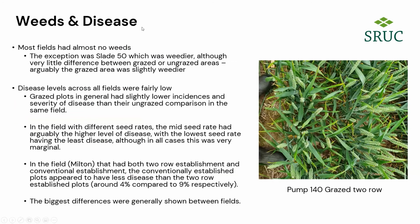The other thing we were interested in was weeds and diseases. We saw one of the tables, I think from the pump field, earlier on, but in general, most of the fields had very few weeds at all, as they'd had herbicide applied to them. One field which had quite a lot of weeds in it was the Slade 50 field. But in that particular field, there was no real difference between the grazed or the ungrazed areas. There was a suggestion, although it wasn't clear in the data, that the grazed area was perhaps slightly weedier, but it was fairly minimal. In terms of the other fields, there was very little difference in weeds.